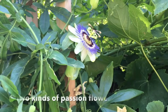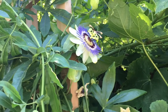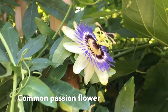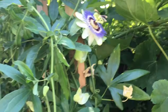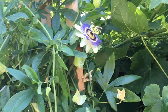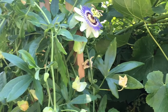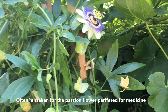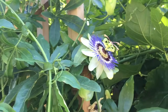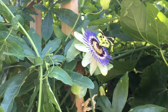Now I'm going to introduce you to two kinds of passion flowers today. This first one is the common passion flower, and this is probably the one you're going to see most around and about here in the USA. It's a really common ornamental, and you'll often see it used as a picture in descriptions about passion flowers and blogs and websites. It is a little tricky though, because although this is the common passion flower, it's not necessarily the one that we think of medicinally.